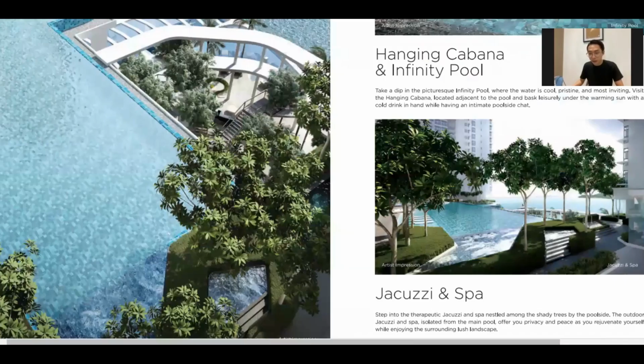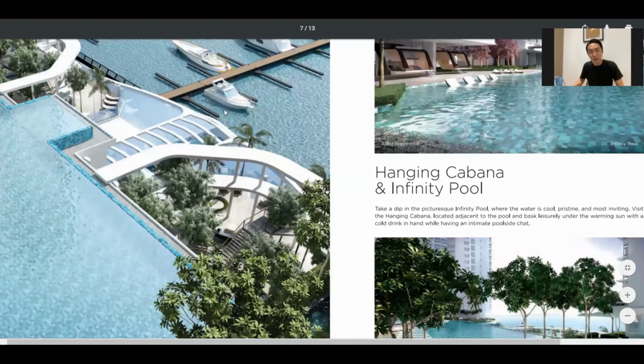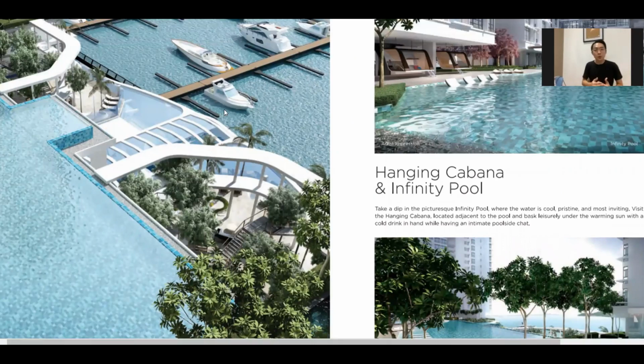So down here you can see another artist impression. This is the swimming pool, and this is your sea, facing overlooking directly towards the marina. Also, another interesting point is that out of so many developments, even the other luxury developments located at other places of Penang Island, this is one of the developments where you can enjoy your swimming pool facing directly towards the sea.